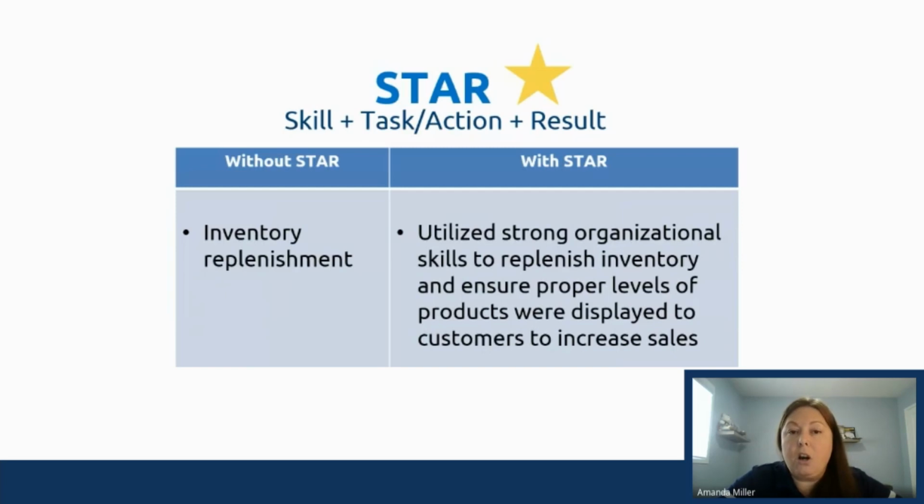So here, our skill is our organizational skills. Our task and action is to replenish inventory and ensure proper levels of products were displayed. And the result of that is an increase in sales. Again, if we can quantify that increase in sales by 10%, that's awesome. If we can't, that's also okay. Okay, so this is the difference between a weak statement on your resume and a strong statement on your resume, which really showcases your results, your actions, what you're able to accomplish.